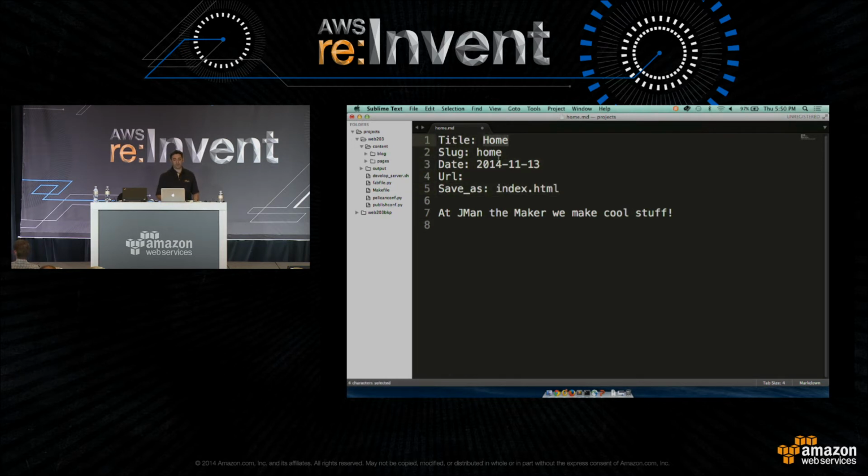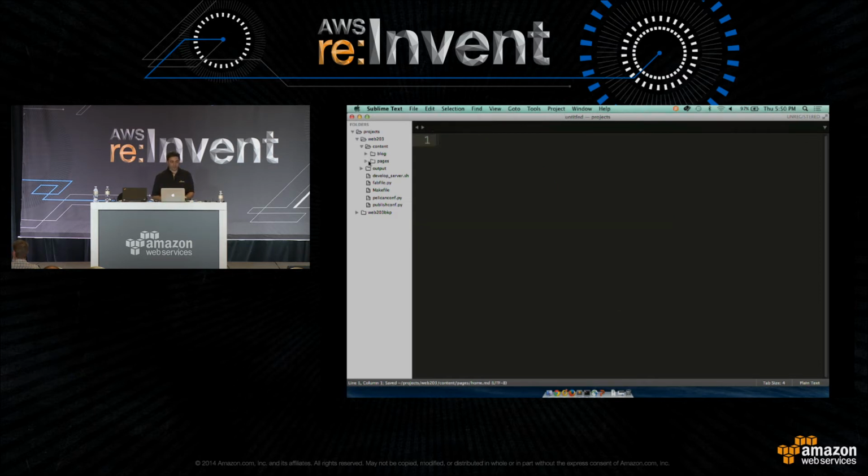What's the title of the page? What's the slug? That would typically indicate what the URL to the page is. What's the date that it was published last? And I'm adding a little bit of extra metadata that you won't typically see. So for the home page, I really need it to be saved as index.html. That's the default page that we created in the CloudFront distribution. And we have some, again, English language readable text, right? This can be whatever you want to have as the content of this page. Just as JMan the Maker, we make cool stuff. All right. So we have our home page.